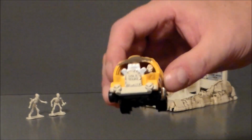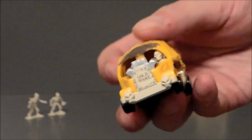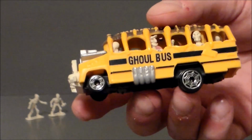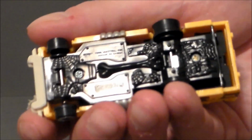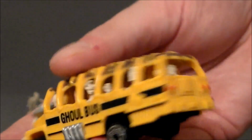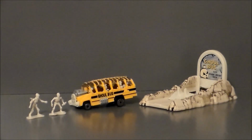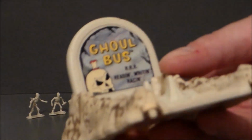I am digging it. He's got this nice little tombstone up front, and he's got the motor, the rib cage on the top right there, all the little skeletons inside. We got the webbed wheels. I think that's very cool. And then underneath, I don't know how well this is going to show, but he's got like little spider webs and spiders on the undercarriage, which is very nice. So that's definitely cool. And then he's got his little launcher here with the Ghoul bus, which is very cute.